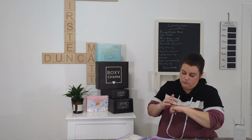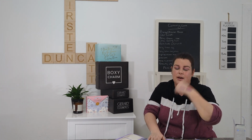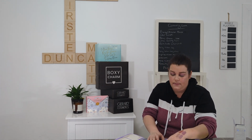Now that these are drying, I'm gonna go into the last 2 products, and then I'm gonna see if I can smudge these to see how wearable they're gonna be, whether they're gonna move or not.